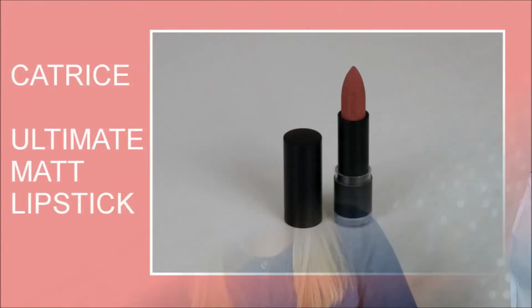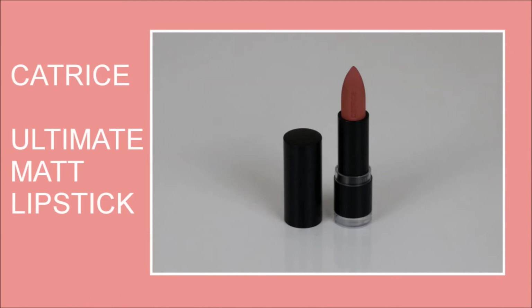The next thing that I've been loving is this matte lipstick from Catrice, and it's the one that's on my lips right now. It's their Ultimate Matte Lipstick in the shade 010. I really like it because it feels very comfortable on the lips, but it's still matte and it's quite long lasting, but even when it fades it doesn't look really ugly and it's quite easy to reapply, so I really like using it every day. It's not a new favorite, I really liked it even before, but I used it a lot in October and that's why I wanted to mention it.